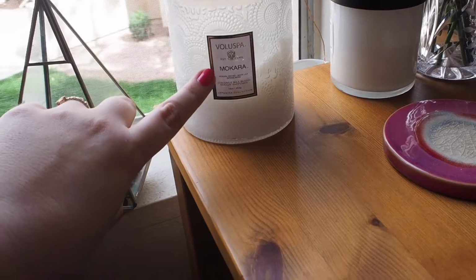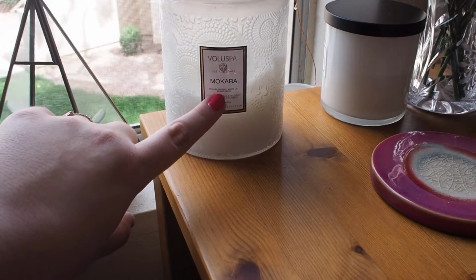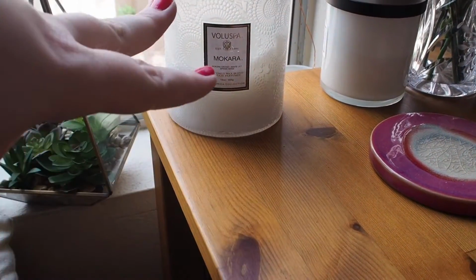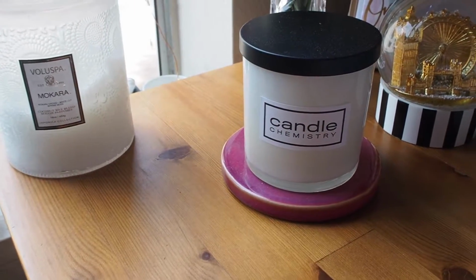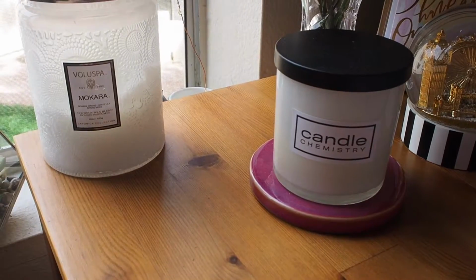I have two candles over here. One is the Macara Voluspa candle, and that is the Macara Orchid, White Lily, and Spring Moss. This one just smells so good and springtime. But while it's still been cool, I've also been burning my old books candle from Candle Chemistry. So I've been kind of working here at the desk, swapping between these two.